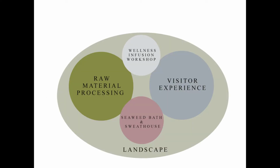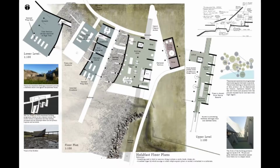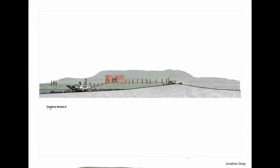Through exploration and experimentation, two simultaneous programmes emerged that gently reinvigorated the local economy and, importantly, the cultural connection with the foreshore. The programmes were intertwined with each other, and where they met, I felt it created exciting and intriguing situations and opportunities.